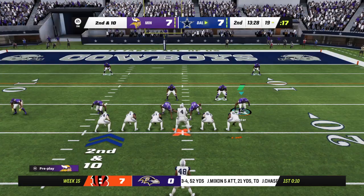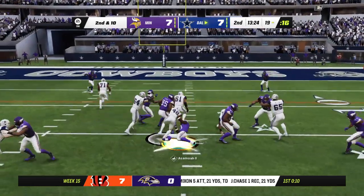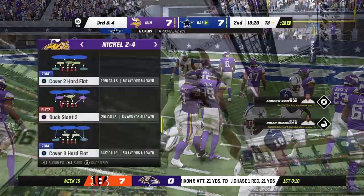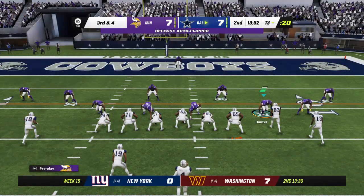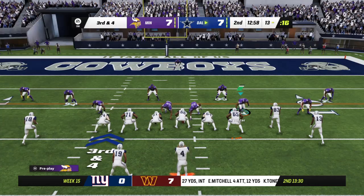So after the run for no gain, here's 2nd and 10. One back in the backfield, he'll get the carry. And good downhill running. He's got 6 yards down to the 13. Not a ton of room available on that one, but he made use of what space was available and gained decent yardage.